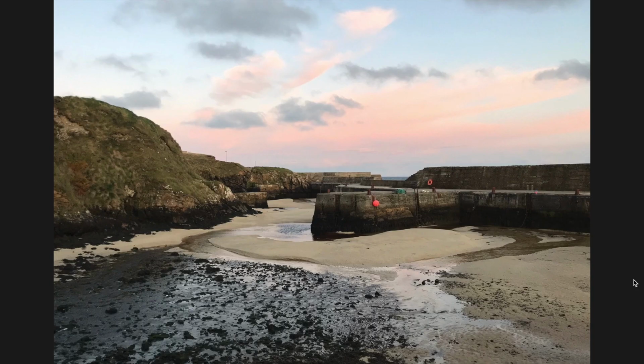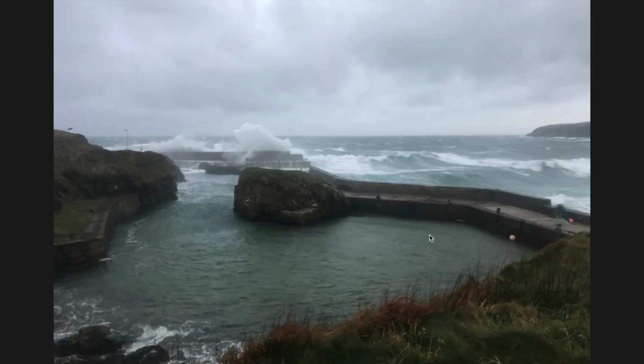So we now jump up into Lewis, and we stopped up at the Butt of Lewis for one night. It was due to get quite stormy, and we discovered up above the harbour there was a little bring your own alcohol pizza place, and we went in and filled our faces, and this was a stunning pizza, black pudding and spicy chicken pizza. But the next morning we awoke to some seriously stormy conditions, and there were seriously stormy conditions for the next 2 or 3 days.